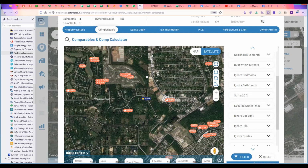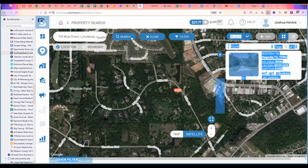Okay, let's try this, the one for Calvin Hote. I've been looking for this for quite a while. 1115 Wise Street, Lynchburg. Like that? Let me see. I can't see it. Is it too small? Can you make it bigger? Yes. Yep.